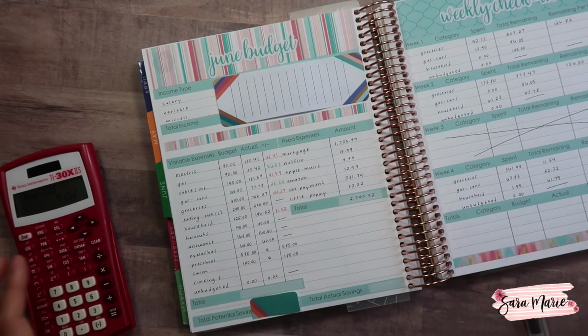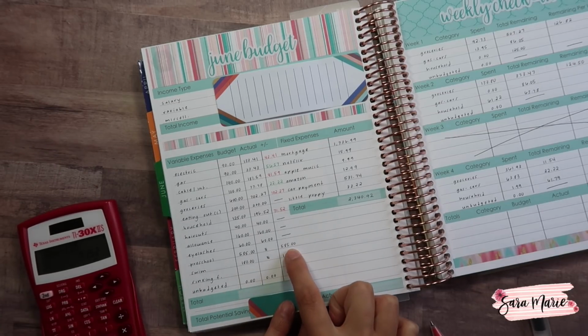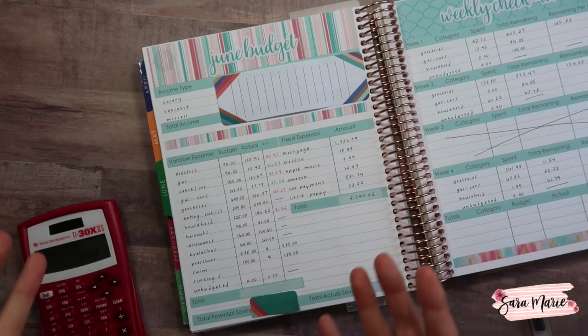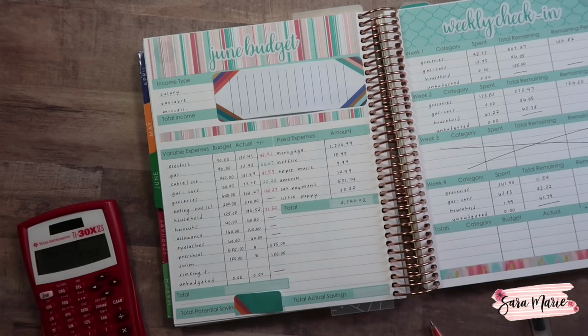So if we go ahead and add everything back up, we did not have preschool, which I budgeted for, and we did not have swim. So that is going to make everything under budget, but really if you consider those separate, then it wouldn't be. I talked about this in a couple other videos, I believe, and a couple people asked me in comments, so I figured I'd just really quickly talk about it.